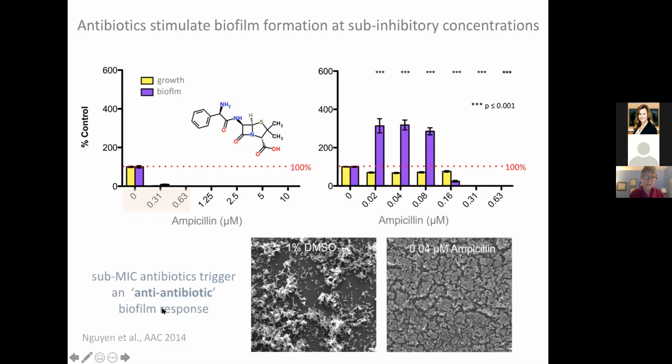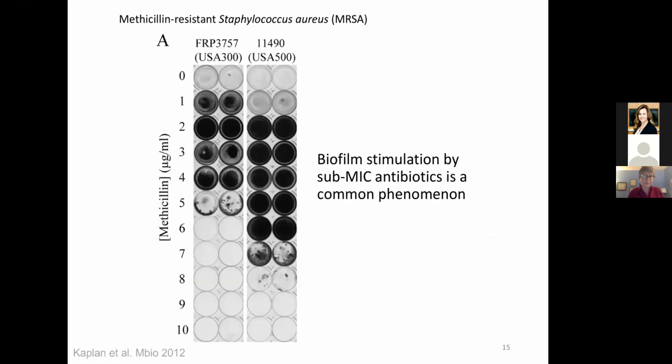So we think of this as the bacteria responding, trying to protect themselves because the concentration of the antibiotic is not high enough to kill them. And so one of the things they can do to protect themselves is to make more biofilm to try to keep the antibiotic away from the bacteria.